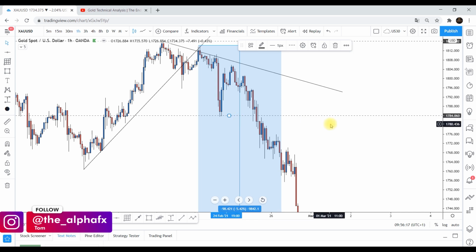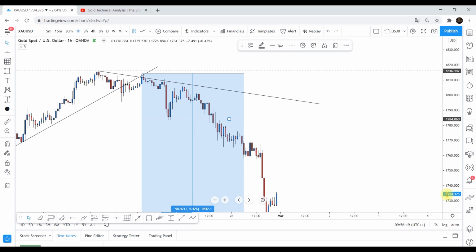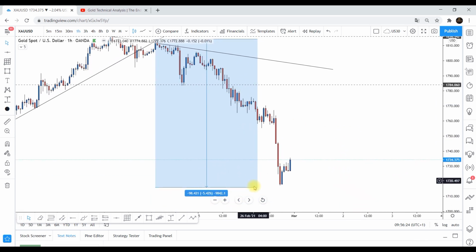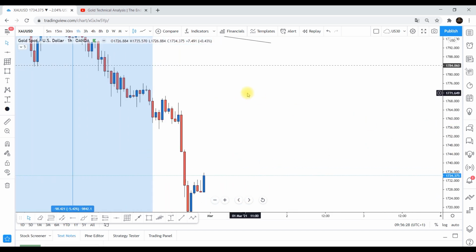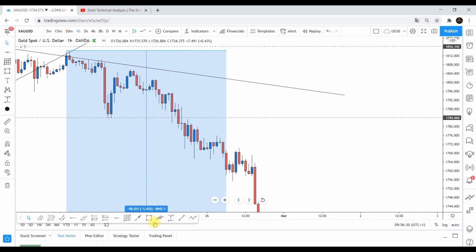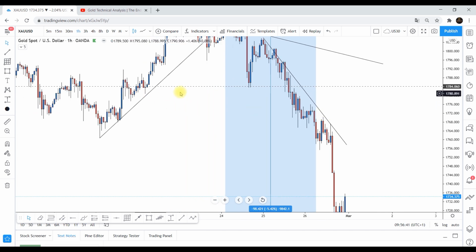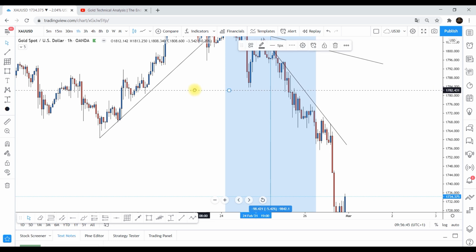But I was glad to see that students in the private members area did catch all of this massive drop down to the 1715 level. And you can see if you zoom in that we have another trend line which you can draw from swing high to swing low, and the price did respect the trend line. And also you can see the previous support and resistance levels, how they became resistance, so the support became a resistance.